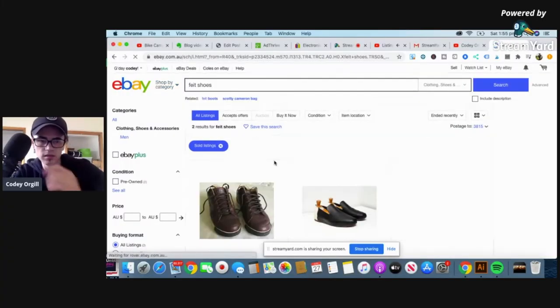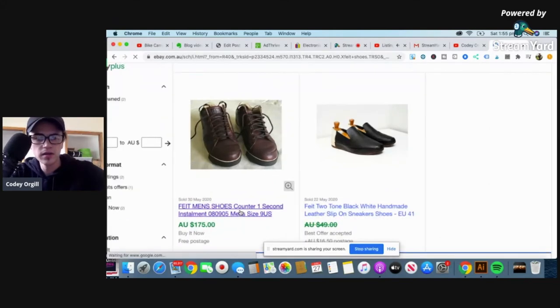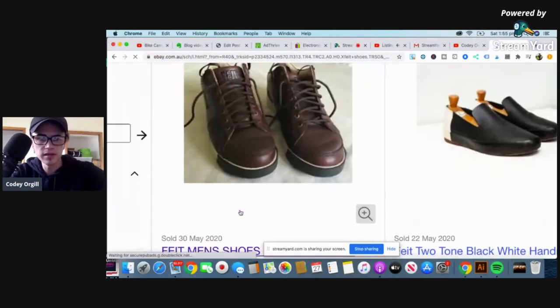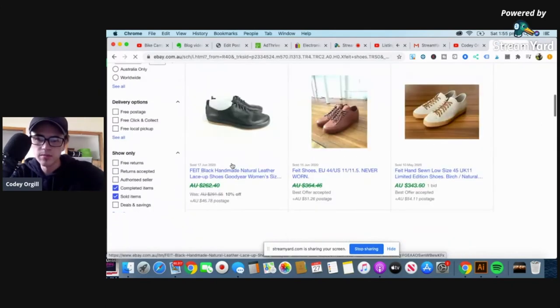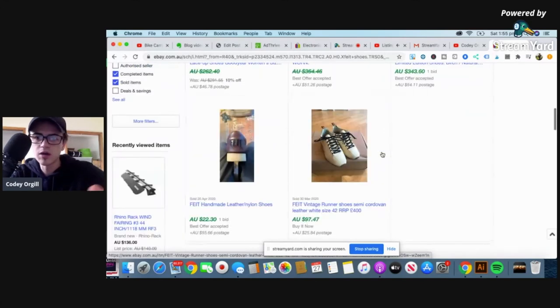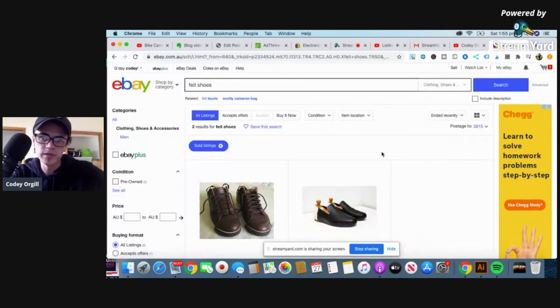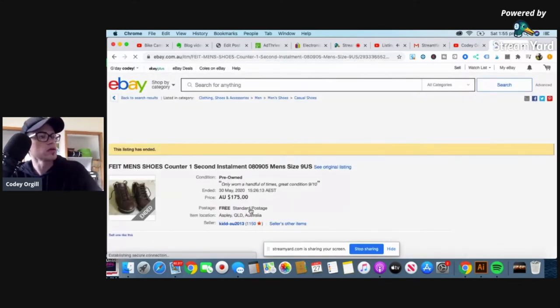Let's see. High fashion. Check it out. $175 right there. Now, they're a bit different style than what I have right here, but they're handmade, legit, really good quality shoes. As you can tell by Vibram soles, Vibram is like an industry leader standard thing. And most shoes that have those soles are really high quality. And they're really pristine. Barely been worn, these shoes. But let's have a look at these a bit closer.